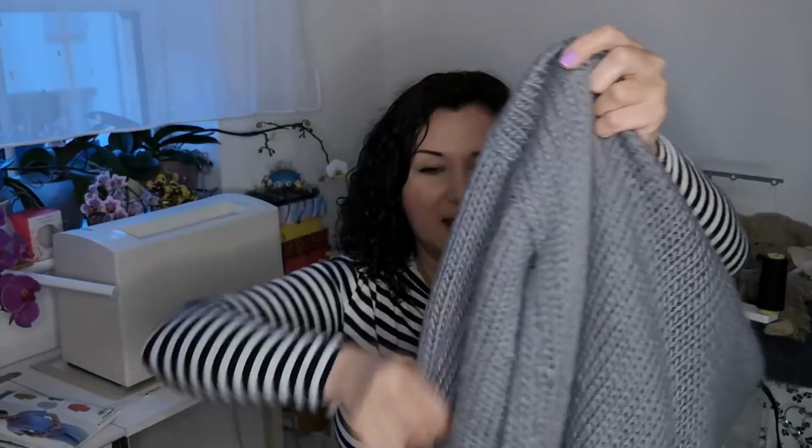Oh my gosh, it's kind of beautiful, it's kind of ugly at the same time. I'm sorry, but it's true. Oh my gosh, it took me so long to finish it. It took me no time at all to actually make all the parts. I made two front parts, the back and the sleeves within a month.